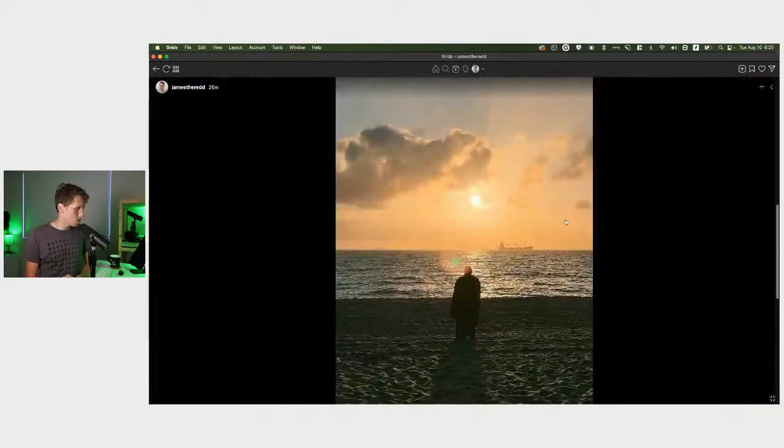Another beach photo. So this one, I just thought it was cool because we have this sort of weird unknown figure hanging out in the foreground, silhouetted, and then the sun, and then these ships, which I love.